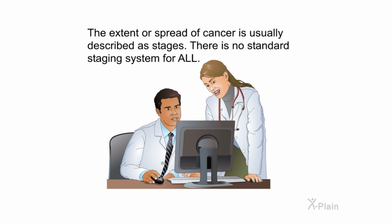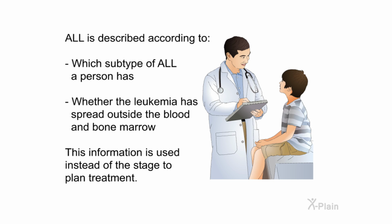Staging. The extent or spread of cancer is usually described as stages. There is no standard staging system for ALL. ALL is described according to which subtype of ALL a person has, whether the leukemia has spread outside the blood and bone marrow. This information is used instead of the stage to plan treatment.